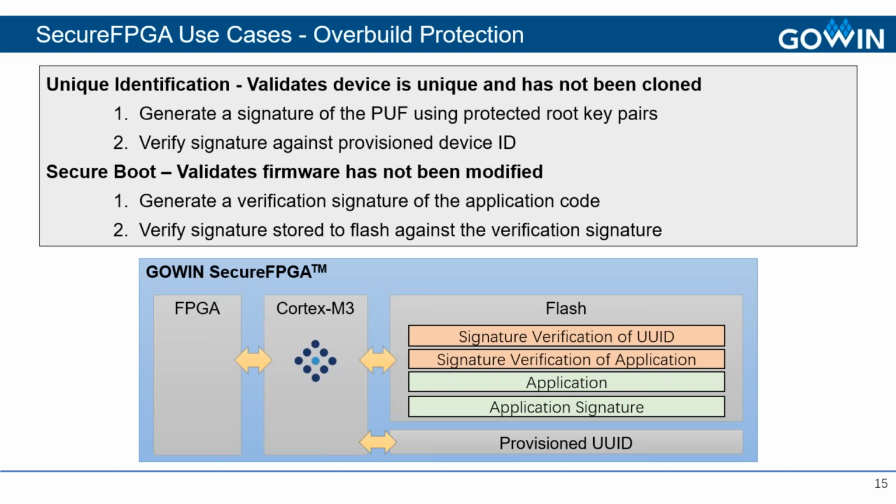After the system has uniquely identified itself, it can verify that no one has tampered with the firmware that it plans to run. This is the next step, and we call this secure boot. To make sure that the firmware hasn't been modified, a signature is generated of the application code and stored within the flash. Then after power up and after the device is uniquely identified, a set of boot code generates the same signature and verifies it against the one stored in flash before running that application firmware. If it matches, the application can run, and if it's not, the next set of security measures can then be taken.